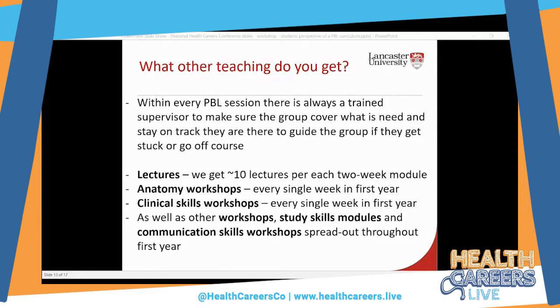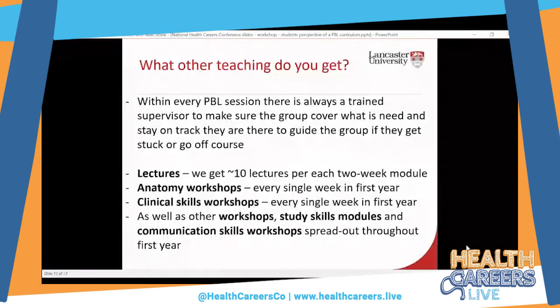So when you go on the wards in second year, the medical school can be sure that you know what you're doing, and you can feel confident going there and practicing those skills on real patients, because there's a big difference between doing it on each other to start with and then doing it on patients who've actually got things wrong with them. And then you also get lots of other workshops, study skills modules, and communication skills spread out throughout first year to develop your all-round skills and help you progress. And some of those will, again, cover aspects that you might not know about.